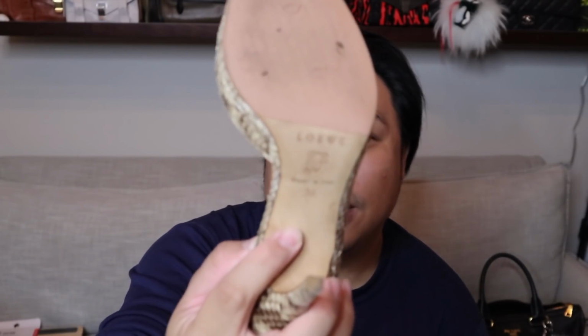And they look to be in fantastic condition. And I just love them. They are so classy. They are so gorgeous. And Loewe, I'm really excited to have found Loewe at the Goodwill. But yeah, made in Italy. There's a little thing on the bottom of the shoe. Yay! So, okay, Loewe. And then one last item.